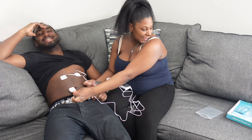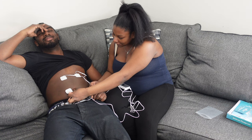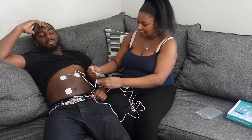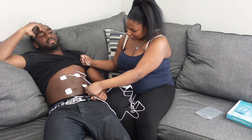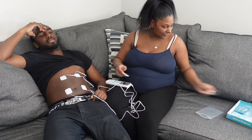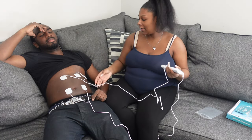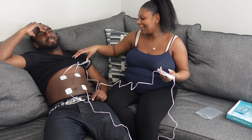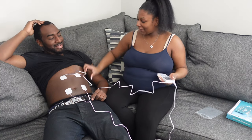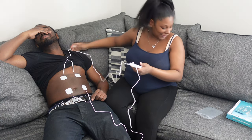Right here? Where'd it go? I don't know. Oh my goodness. Okay, right there. And then another one. Right here. Okay. Mackenzie screaming like that just a second ago is literally how I was when I was in labor. Mm-hmm. All right. So, let's see how this works.